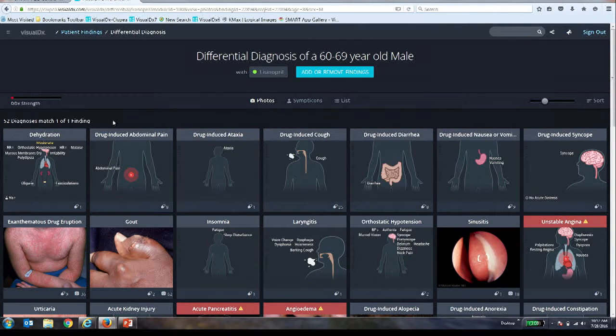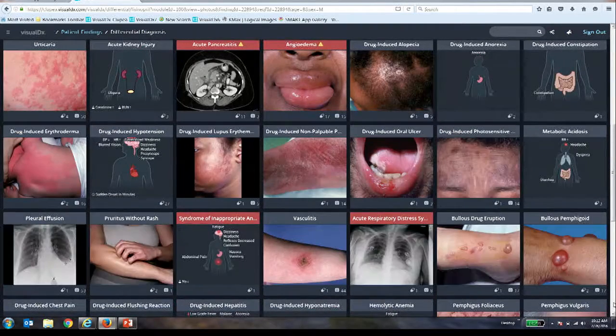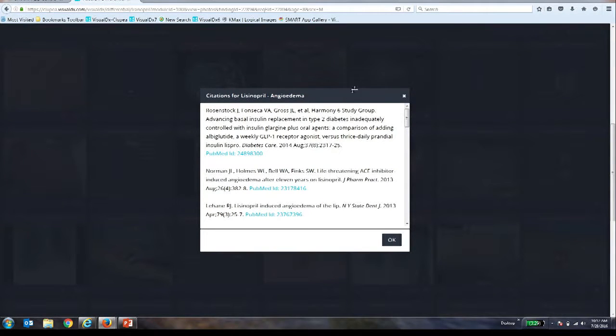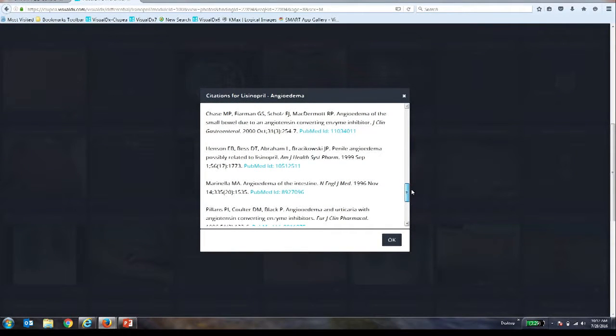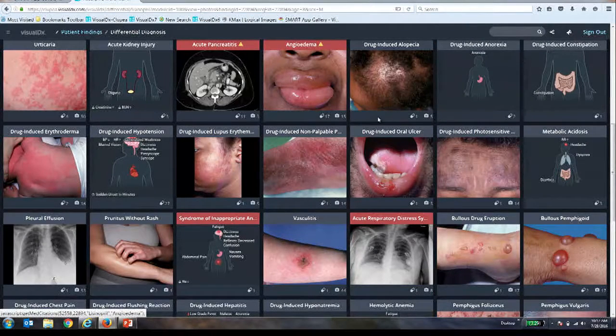And so when you search a med, if it's an internal problem, it's going to give you a Symptocon. But if it's something that can be represented with a photograph, it's going to give you photos. And you'll see that there's a little pill symbol, and we'll page down a little bit, see the spectrum here. You'll see angioedema, so all the clinicians in the room know that ACE inhibitors frequently cause angioedema. So the pill with the number means the number of citations in VisualDx, the evidence that that drug can cause that disease.